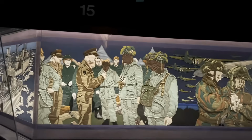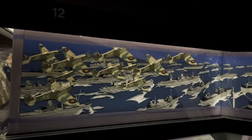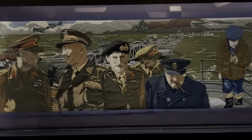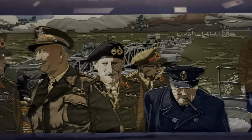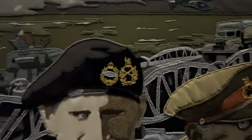Now there are a couple of mistakes on the embroidery. They're quite quick to point this out on the information panels below. There are some aeroplanes that don't have their invasion stripes, and the smaller cap badge that General Montgomery wears is a Royal Tank Regiment badge. Now this should be completely silver in colour and not gold.